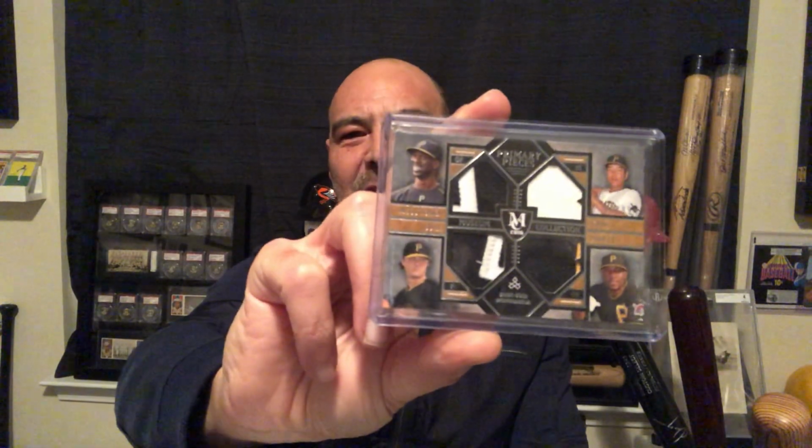This is a Pirates pass from a few years ago. Garrett Cole, McCutchen, Marte, and man, what a shame. Gong. He came out of the gate so strong. Had like the best month of April in Pirate history. Then got a bunch of DUIs and couldn't get back into the country.